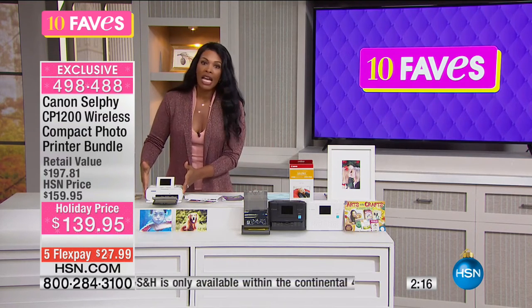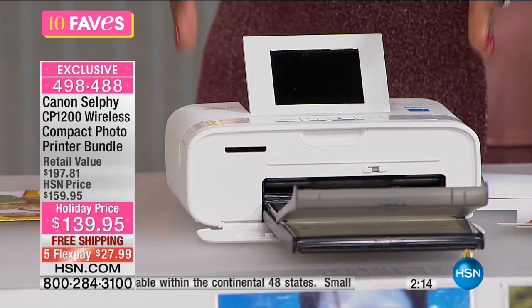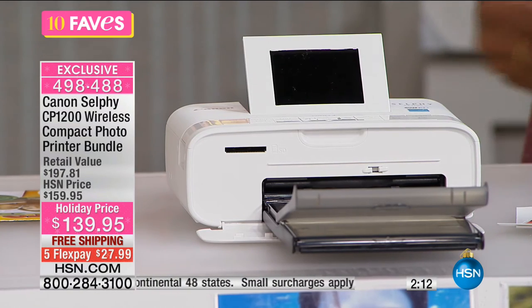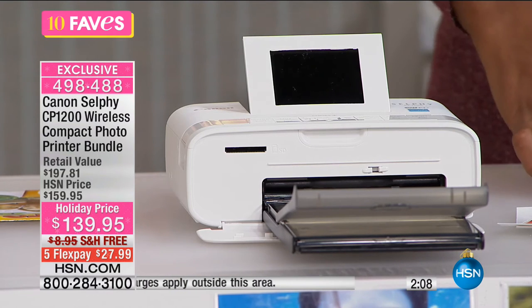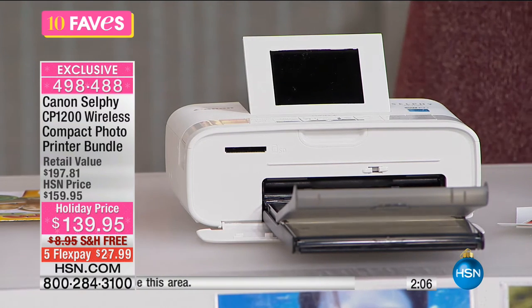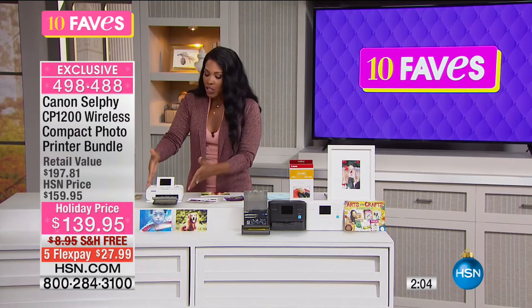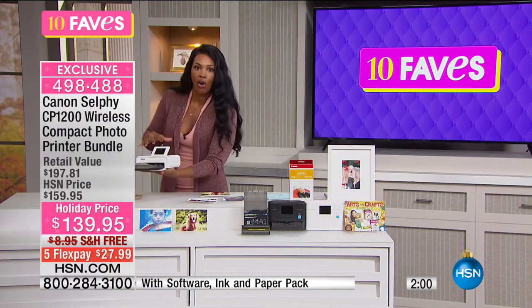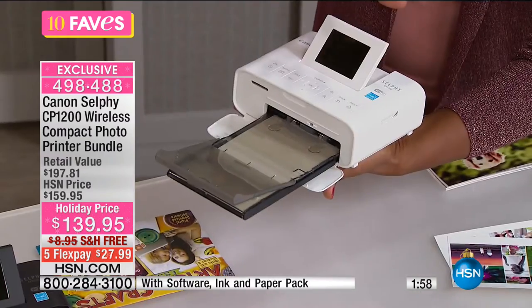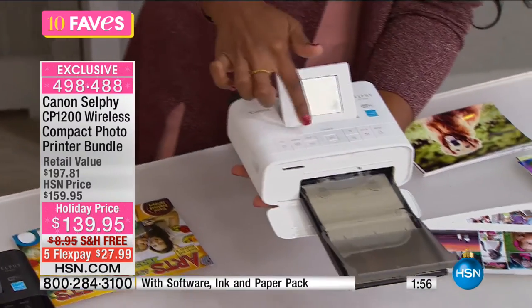And if you have the ability to print the picture right there, not to say, oh, I'll send it to you, oh, I'll do it when I get home. And then you forget. And then time goes by. And then the picture gets lost. When you have the ability to print, and that ability can fit into the palm of your hand. Do you see this? And it's as easy as printing wirelessly.